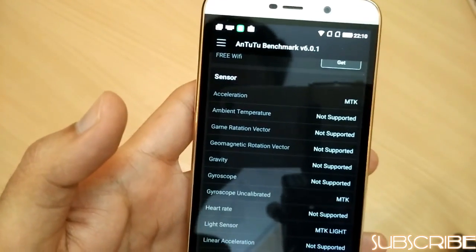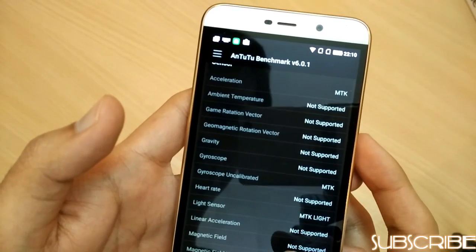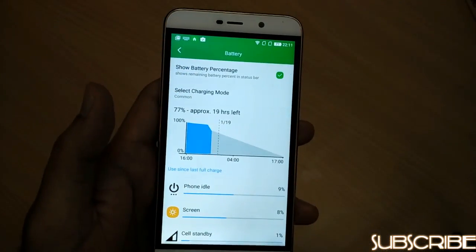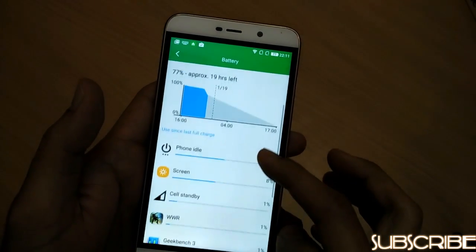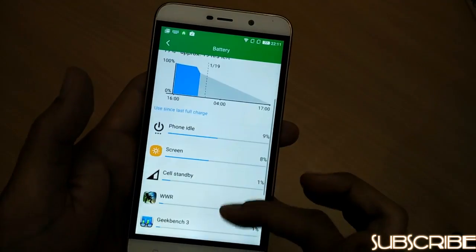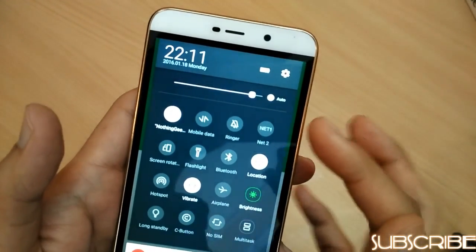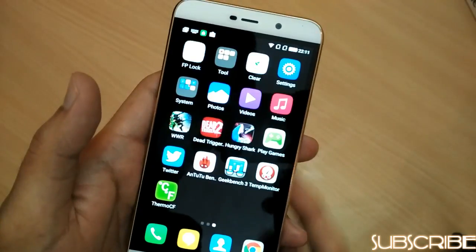And if we talk about the sensors, the acceleration sensor is supported, gyroscope uncalibrated is supported, light sensor is supported, proximity sensor is supported. So even after all these tasks, guys, the battery stands at 77%, and I did 45 minutes of gaming at least, and I ran benchmarks which exert a lot of pressure on the device and the battery. You can see I have turned the brightness to almost 85%.